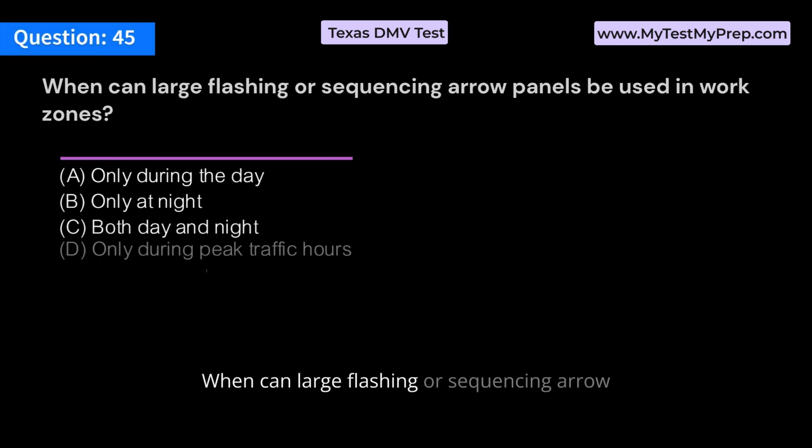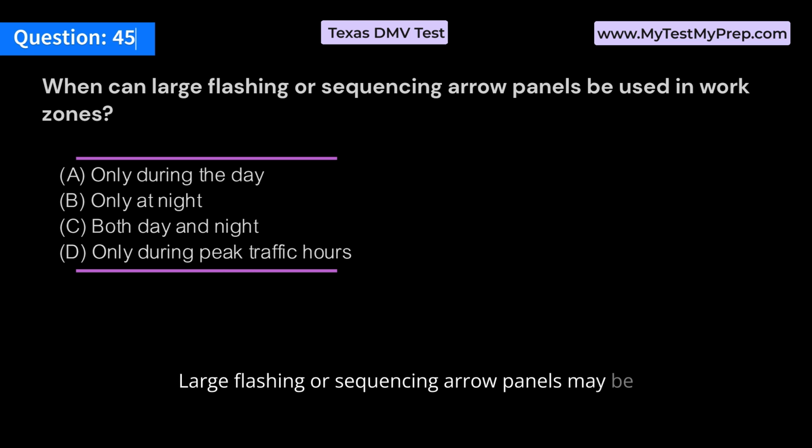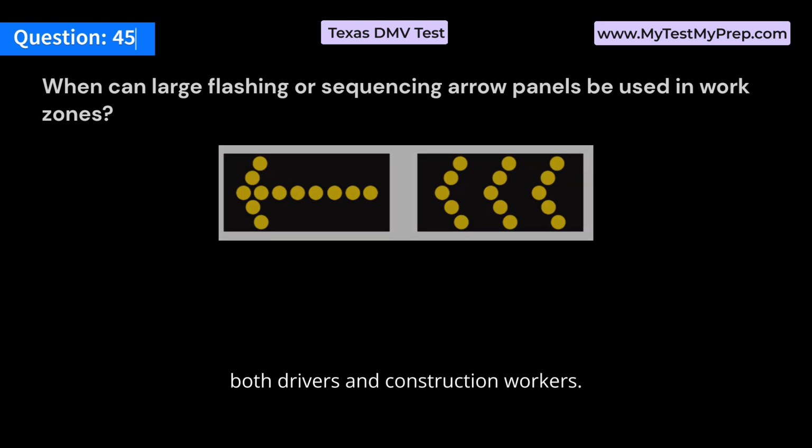When can large flashing or sequencing arrow panels be used in work zones? A. Only during the day. B. Only at night. C. Both day and night. D. Only during peak traffic hours. Answer, C. Both day and night. Large flashing or sequencing arrow panels may be used in work zones both day and night. These arrow panels help guide drivers safely through work zones, directing them to the appropriate lanes and ensuring the safety of both drivers and construction workers.